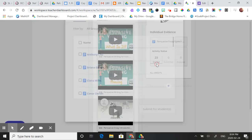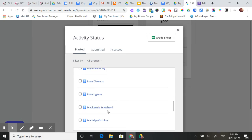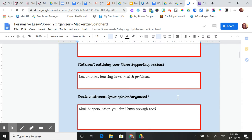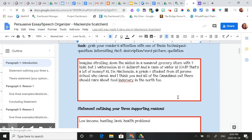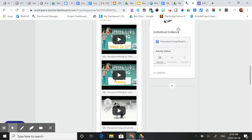Students have been writing their persuasive pieces. So you can see that most of them have a lot done already. And they're actually not going to be publishing this as a written piece, but as an oral piece through podcasting, since this is our intro activity before we do speeches.